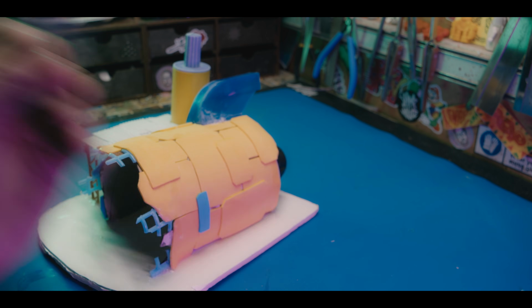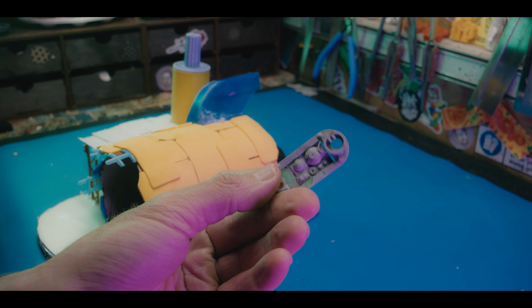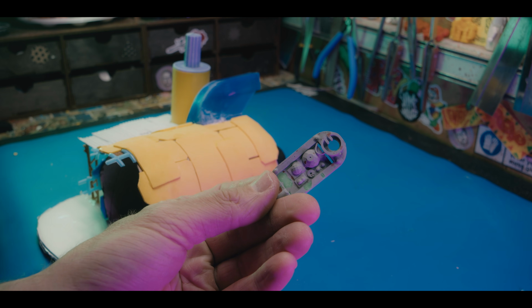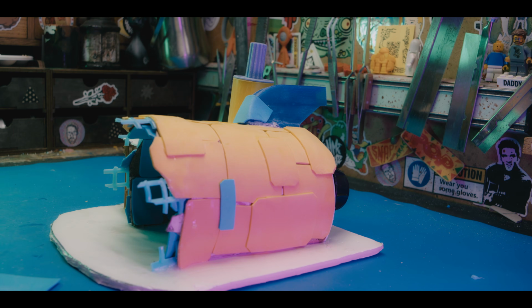Now I need a little door for the back office. Oh look, there we go, there's a little door. I made this thing ages ago, I think for like a greebly example. I don't know, but I found it on the side and it's a perfect little door. I think it's made out of an old key ring.